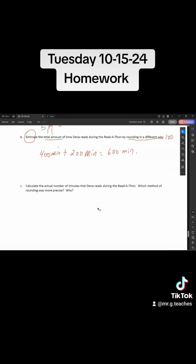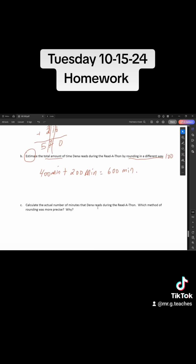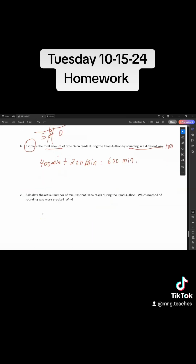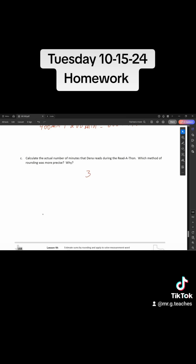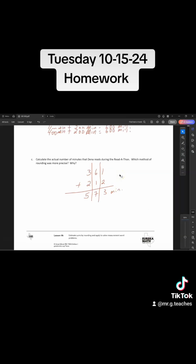Now C says, calculate the actual number of minutes Dana reads during the readathon. Which method of rounding was more precise? Why? Okay, so now I'm going to add normal. I'm going to take the normal numbers they gave us and add them normal. Standard algorithm. So 361 plus 212. And add using just standard algorithm. So I'll get 573 minutes. And they want to know which one was closer.